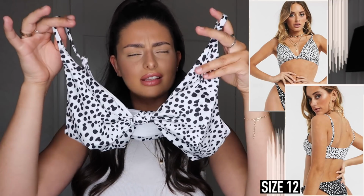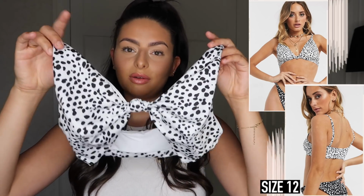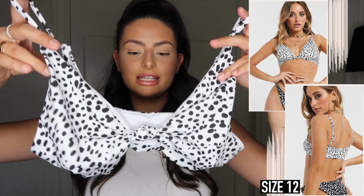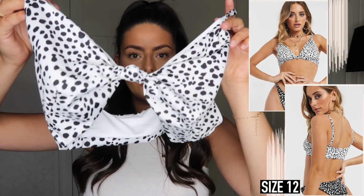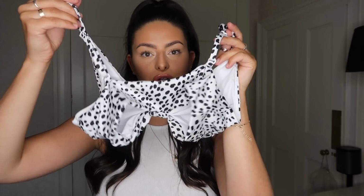But the first thing that I picked up is a little bikini, so I'm just going to insert some website images of this so you can see what it looks like on. The top half is this really cute, I think it's a Dalmatian print, is that what this is called? I had a bikini a while ago in this kind of pattern and I absolutely loved it, so when I saw this, of course I picked it up. This is the top style that I went for. Literally the only detail it has is a knot in the front, and then the rest of it is just simple straps up here, and then it has a band across the back.